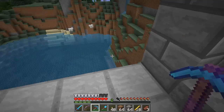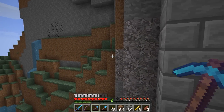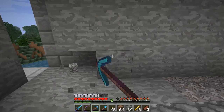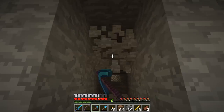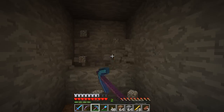Alright, so since we hit the wall out here, we need to count. So this is 1, 2, 3, 4, 5, 6, 7. 1, 2, 3, 4, 5, 6, 7. Okay. I should be able to remove this pretty safely, because I don't want to break through the wall into the outside too much.